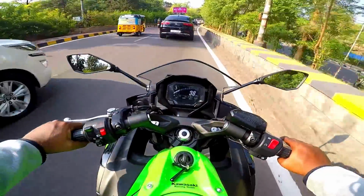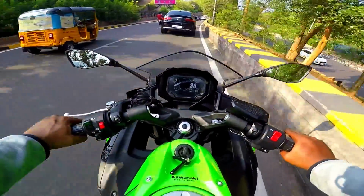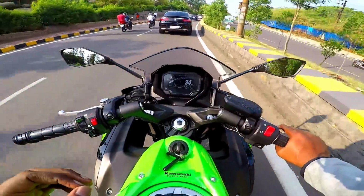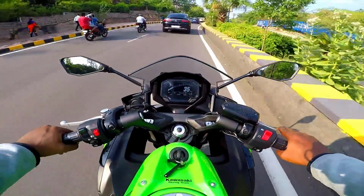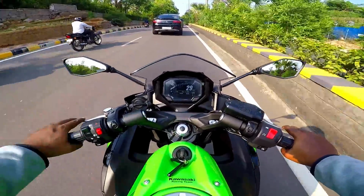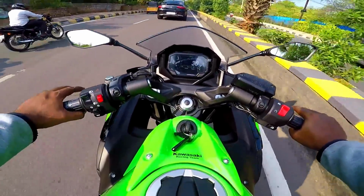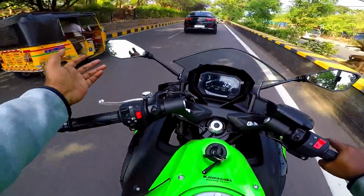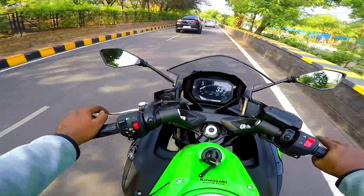I love the cohesive design that they've adopted. It looks far more aggressive, far more attractive. Razor sharp styling with the chin splitter, perfectly positioned handlebars, and the perfectly positioned windshield to shield yourself from any sort of wind blast. The rear view mirrors are slightly wider and well placed to give you a good field of view.